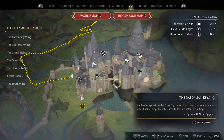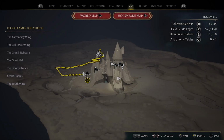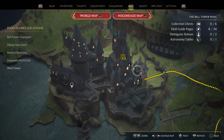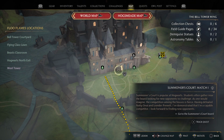What the heck? Ah, no. I needed the map. Where the heck is he? It's leading me over here. All right, let's go here, I guess, and we'll figure it out when we get there.